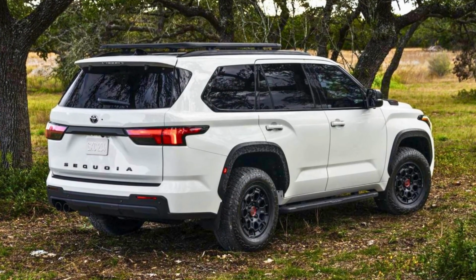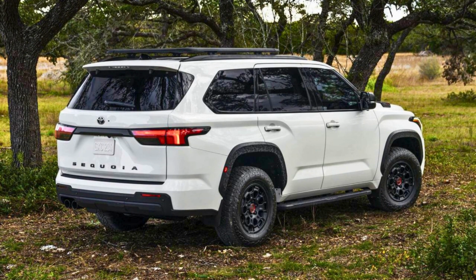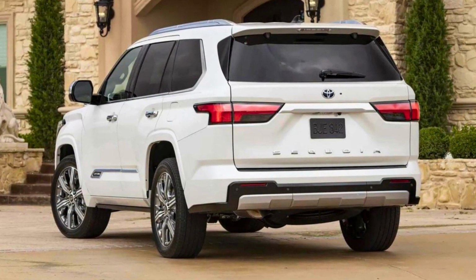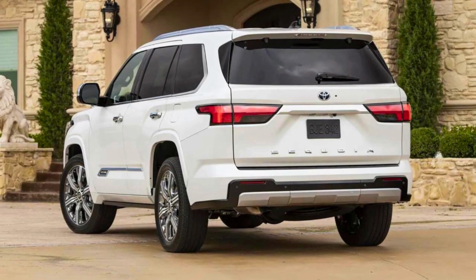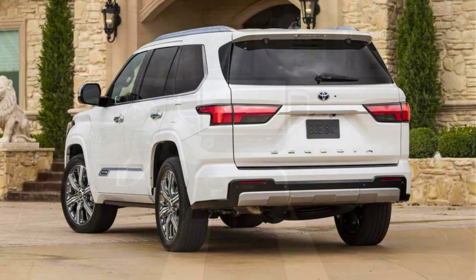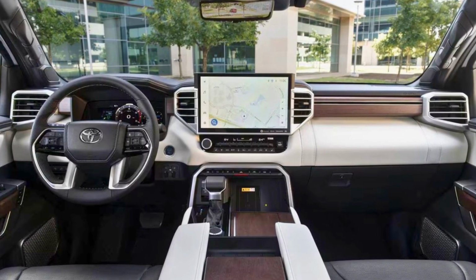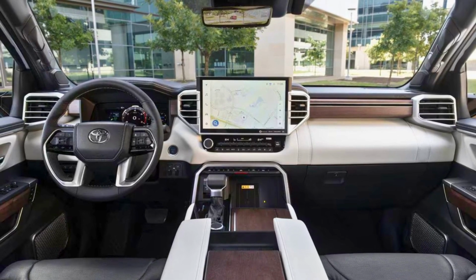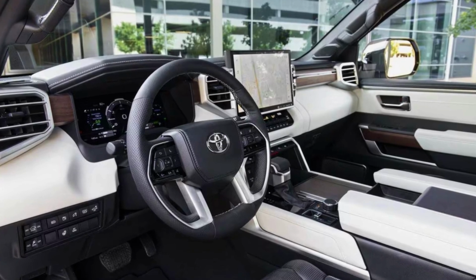But let me tell you about the second-gen Sequoias. They're rock-solid SUVs. They're still rolling with a massive 5.7-liter V8 engine that pumps out a whopping 381 horsepower and 401 pound-feet of torque. Paired up with a 6-speed automatic transmission, it's like an old-school, reliable truck that's ready for action. Under the fancy body, it's got that classic truck-based setup, and you can take your pick between 2-wheel or 4-wheel drive.